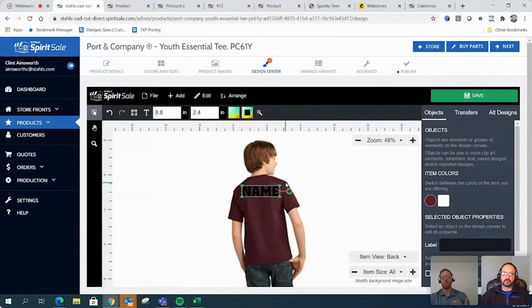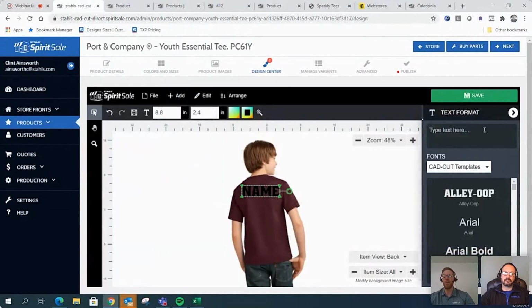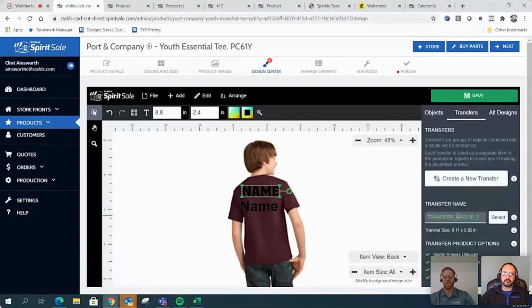To do this, just keep in mind anything that is going onto a specific website, you're actually doing beforehand here first. So that means I would actually have this name listed in this specific font, and then I would just basically recreate that option again if I wanted to offer it in an additional option. So if I wanted to say, all right, you can get this in either the Alley-Oop font or the Arial Bold, I can go ahead and do that, have that display now, and then with these two highlighted, I can actually separate them out as different transfer groups, and then I'll give them each their own transfer name.